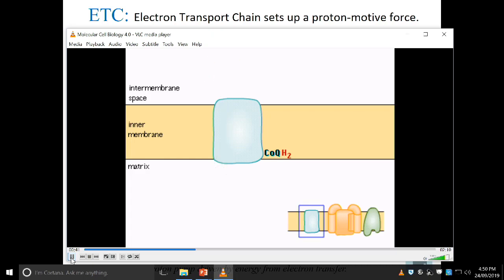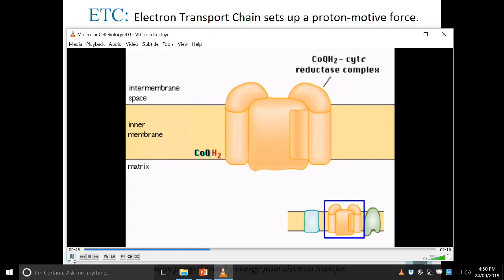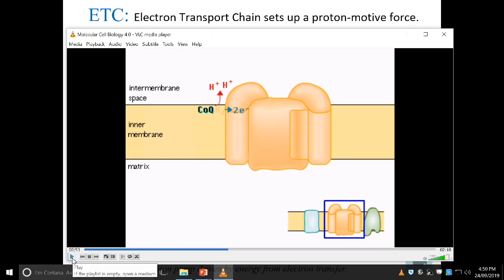What does Q do? Well, Q's a carrier in the membrane. It's going to transfer those electrons across to complex 3. Remember, we've skipped complex 2. If it transfers its electrons to complex 3, that's going to zoom through more iron-sulfur centres, so it's like an electrical conduit of iron, as in Fe. What does Q do? Well, now it's reduced or removed its negative charge. It donates the protons to the intermembrane space. Let's watch that happen.